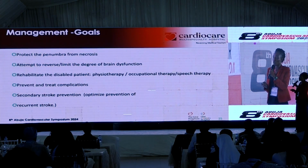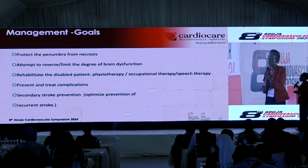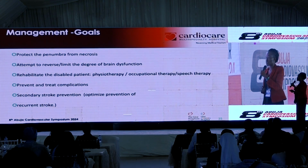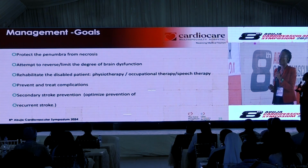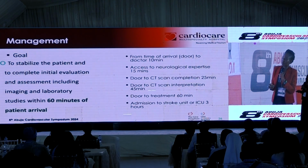from necrosis. So attempt to reverse or limit the degree of brain dysfunction, rehabilitate the disabled patient, that's physiotherapy, occupational therapy, speech therapy, prevent and treat complications. That's very important, secondary prevention of stroke. And the idea is to optimize prevention of recurrent stroke.